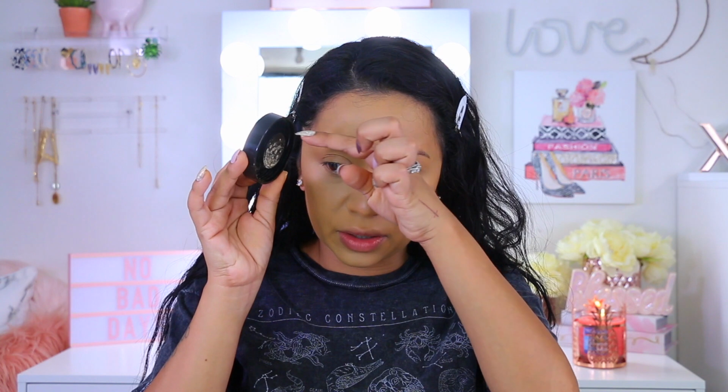Like I said, I picked up the shade. Oh, shoot. Okay, I guess I can't do that. I'm so used to putting it on the lid, but this has a weird little thing here that I guess holds the powder in. So I'm just going to have to apply this on my table.